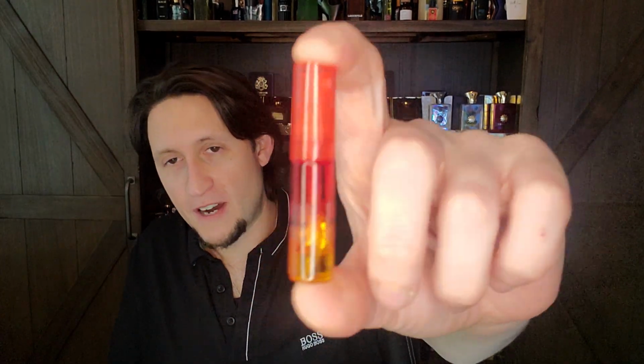This is probably one of the worst fragrances I have ever smelled in my life, ever. It is absolutely atrocious. It is probably not worth $10. I can't believe they sell it for $300 or $350 or whatever Xerjoff's pricing is. I just did a fresh spray, and it literally smells of synthetic sweetness.